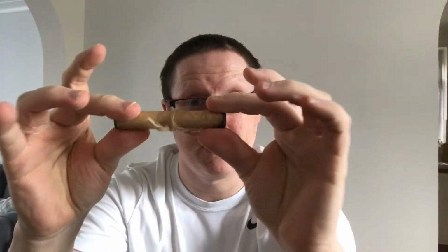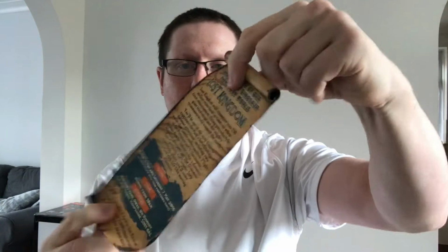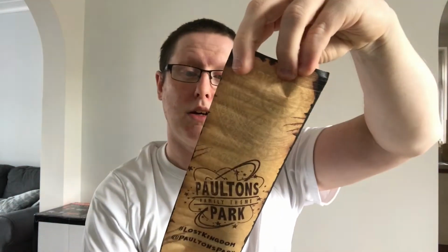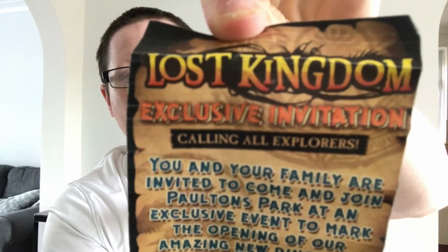So, yeah, it's all still wrapped up. I look after these things, you see. And we'll try and open it. There we go, look at that. Paultons Park. A park which I happen to love and think easily has potential to be one of the best parks in the country. They need a dark ride though. But anyway, so I open this up and look. Lost Kingdom exclusive invitation, which is backwards on this camera, but what are you going to do?